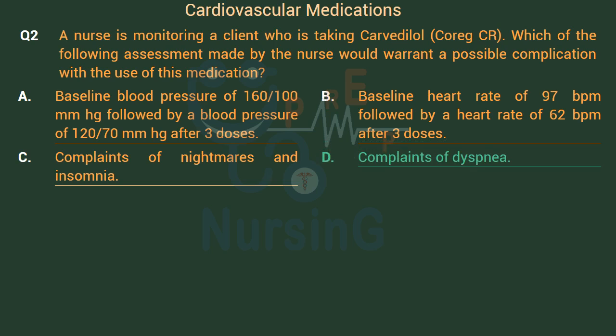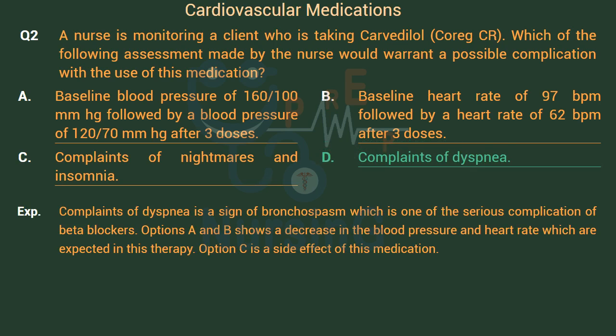Complaints of dyspnea is a sign of bronchospasm, which is one of the serious complications of beta blockers. Options A and B show a decrease in the blood pressure and heart rate, which are expected in this therapy. Option C is a side effect of this medication.